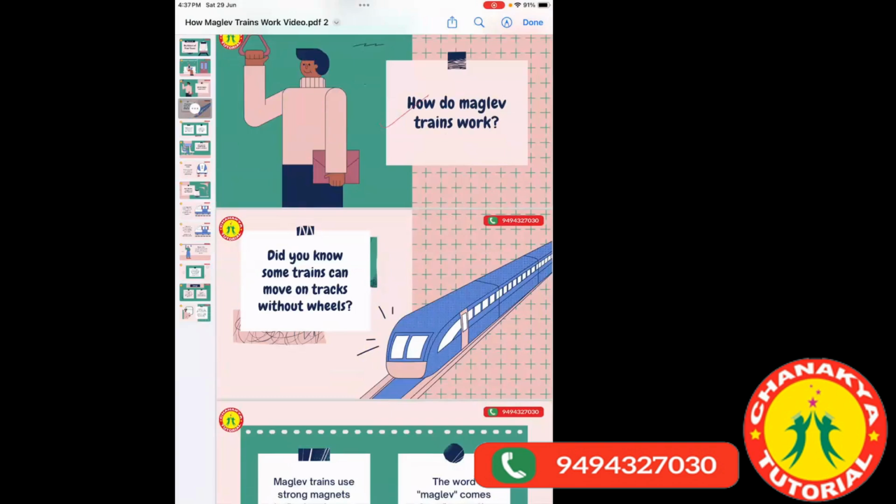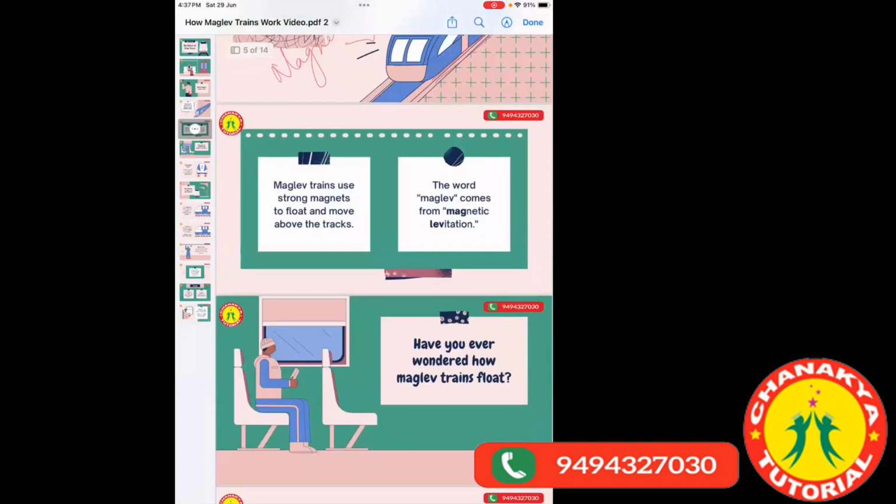So did you know some trains can move on tracks without wheels? This train actually does not have wheels. They do not require them. And you might have seen Indian trains. What do they have? They have the wheels, right? They run on the tracks by using those wheels. But these trains do not have wheels. They work because of the magnet. So maglev trains use strong magnets to float and move above the tracks.